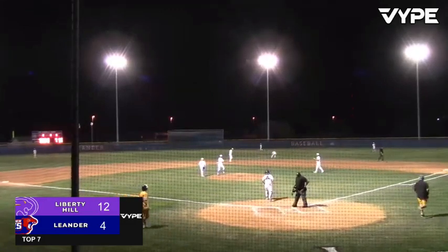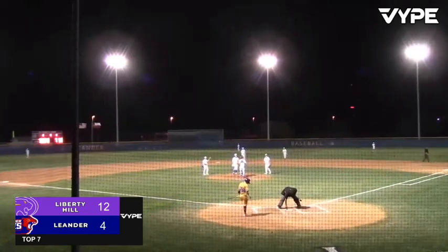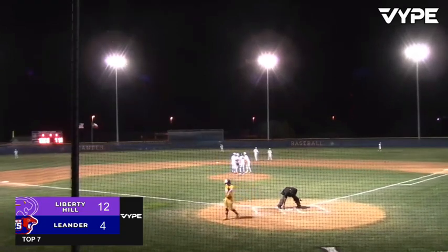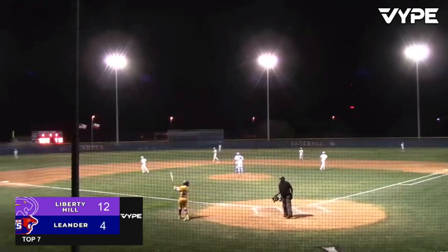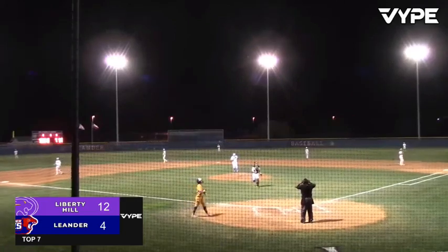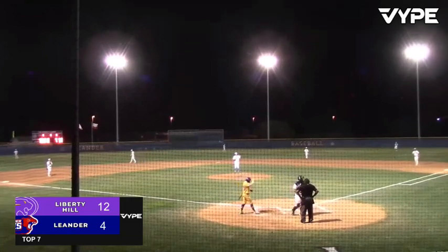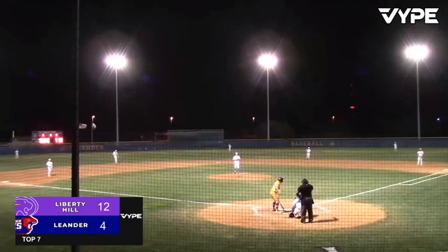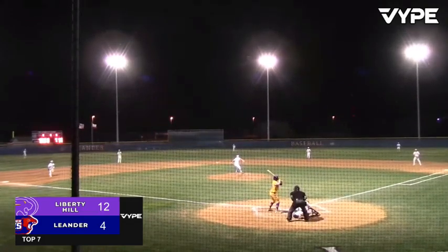It's the point in the game where you get lots of substitutions. We also have number 14, Daniel Hernandez, who's now catching, and number 9, Sam Piangirelli, over at first. So, a few substitutions for Coach Grissom. 12 runs on 11 hits and 3 errors for the Panthers. 4 runs on 6 hits and those 4 errors for the Lions.